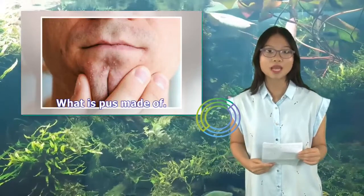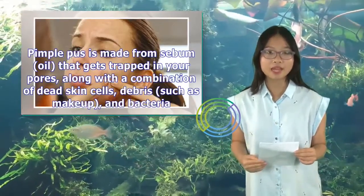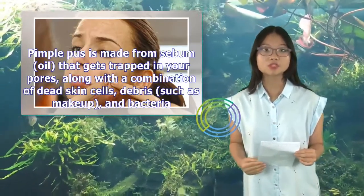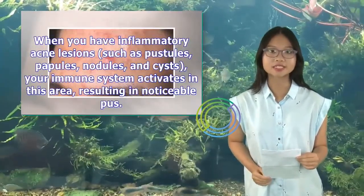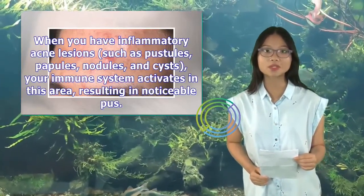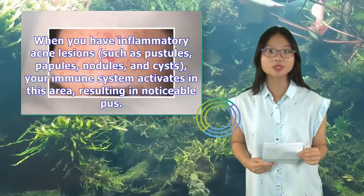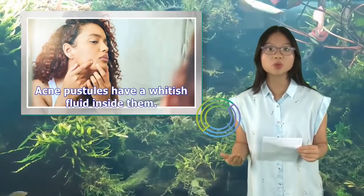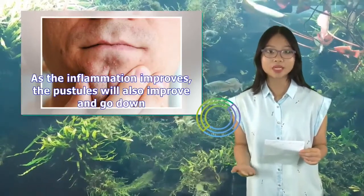What is pus made of? Pimple pus is made from sebum, oil, that gets trapped in your pores, along with a combination of dead skin cells, debris, such as makeup, and bacteria. When you have inflammatory acne lesions, such as pustules, papules, nodules, and cysts, your immune system activates in this area, resulting in noticeable pus. Acne pustules have a whitish fluid inside them. As the inflammation improves, the pustules will also improve and go down.